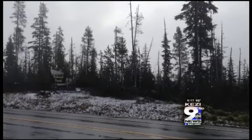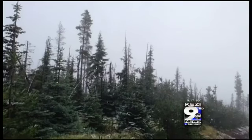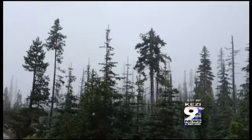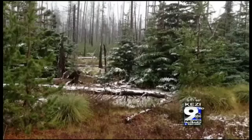So not only some of the conditions there that folks had to deal with, but certainly dealing with still some snow in spots. And that's mainly pushing its way over across parts of Willamette Pass. And all of this is going to continue to wind its way up.